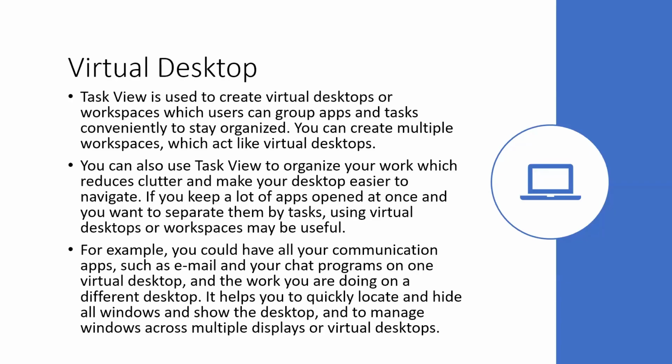If you keep a lot of apps open at once and you want to separate them by task, using virtual desktops or workspaces may be useful. For example, you could have your communications apps, such as email and your chat programs, on one virtual desktop, and work you are doing on a different desktop. It helps you to quickly locate and hide all windows and show desktops, and to manage windows across multiple displays or virtual desktops.